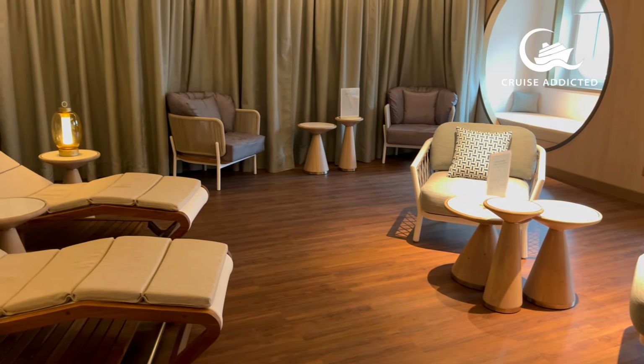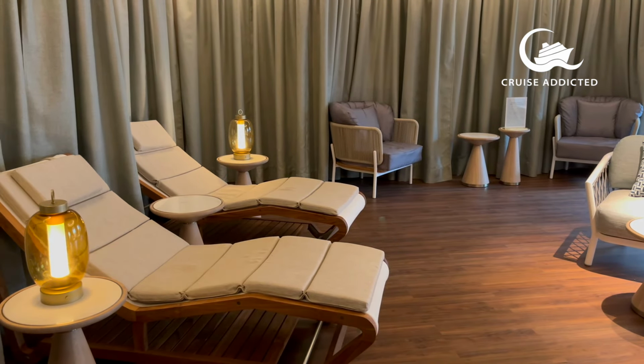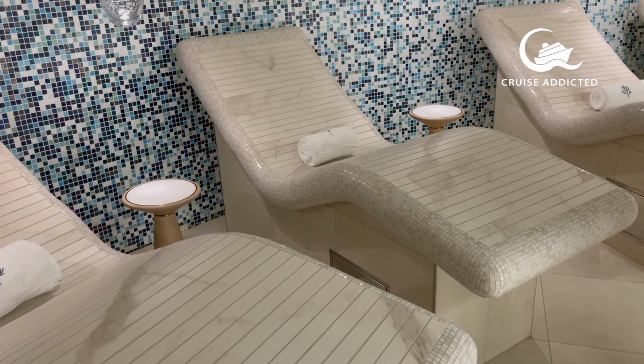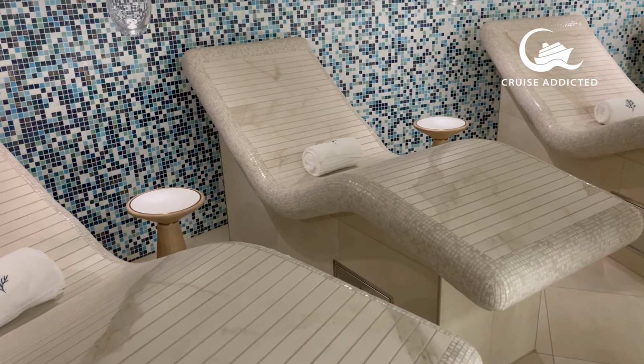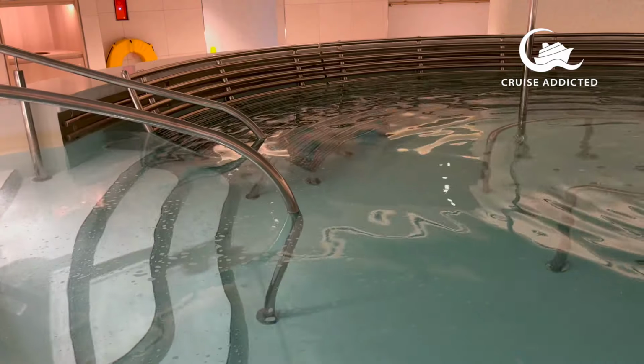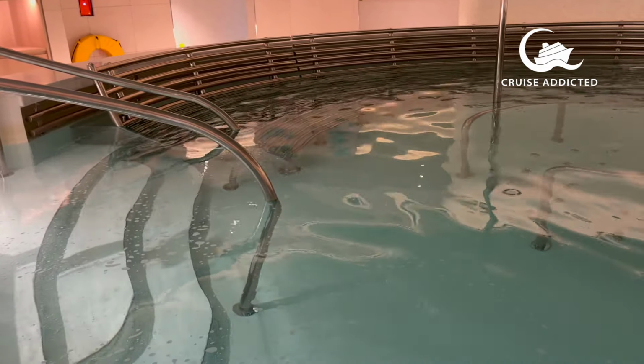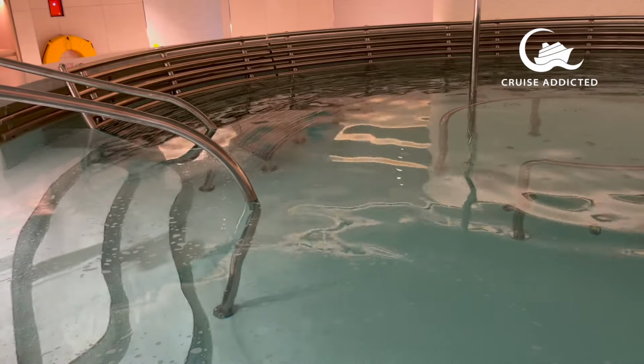So coming into the spa area now, we have the relaxation room, which is next door to where you'll find the heated seats. So these are lovely if you've been ashore and had a busy day and you want to relax the body, come and sit on one of these lovely hot seats. Also you have the thermal spa down here as well, so really great place if you want to have some relaxation after some busy tours.